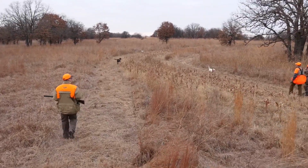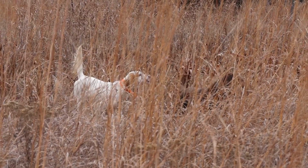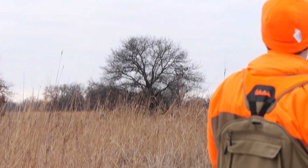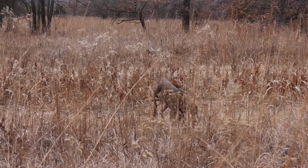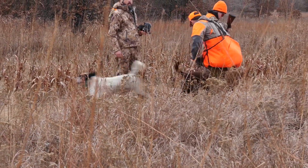We had more varied cover on this hunt as opposed to our past episode from Flint Oak. There were more trees and CRP, and the birds were definitely holding much tighter. Oh man, this is a great place to hunt. If you guys want to come for a great hunt, we're in Kansas, Flint Oak.